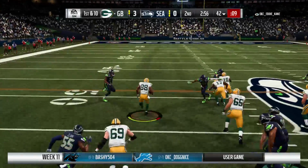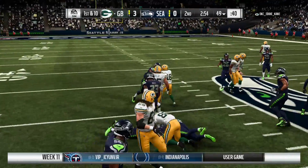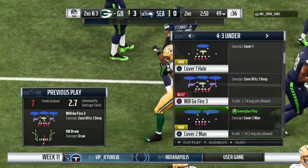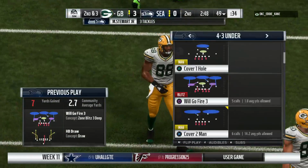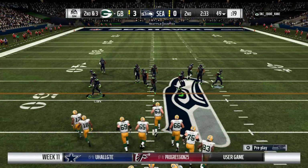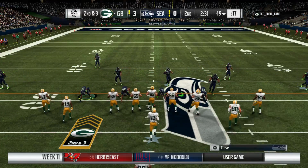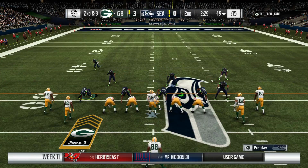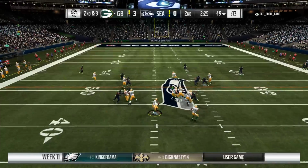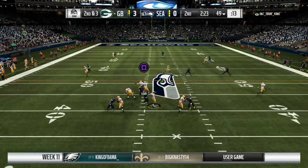Rodgers to Montgomery on the draw. And he'll be taken down just shy of midfield. 7 yards on the pickup there, and it'll leave him with a 2nd and 3. Despite the blitz, they're still able to pick up a nice solid gain. The disadvantage of blitzing often alters the normal spacing and run fits and leaves creases like they were able to exploit right there.